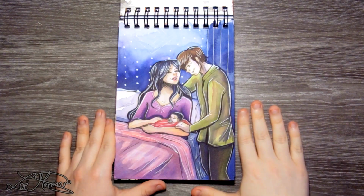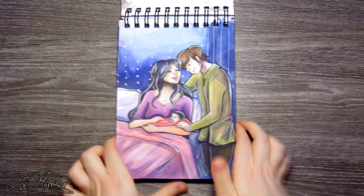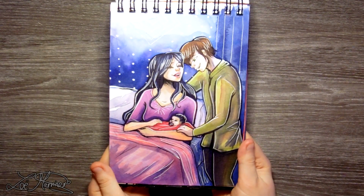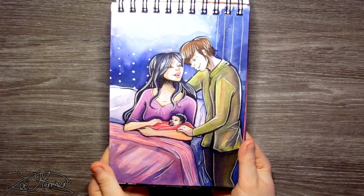So day 10 is Creation. It's Nicholas and Vanessa with little baby Isla. I just thought it was adorable. Nick, our baby girl, our beautiful creation. Vanessa smiled. Our Isla, he replied joyfully.